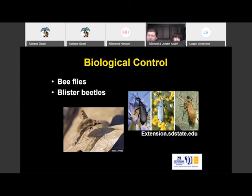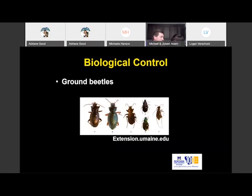And here's the biological control. I just got a few examples of some beneficials that we'll see walking around. Your bee flies, your blister beetles, and your ground beetles, they are all going to lay eggs beside the grasshopper eggs. Those eggs are going to hatch and they're going to feed on those grasshopper eggs. So they're very beneficial in non-boom years. Let me preface it with that.